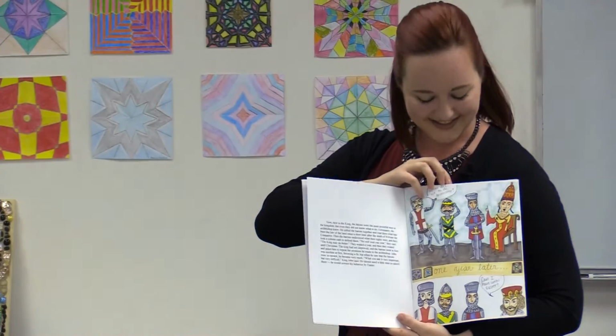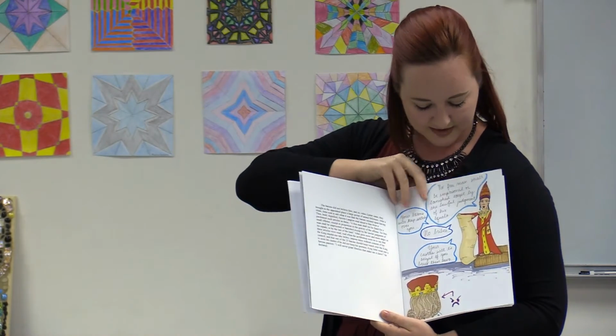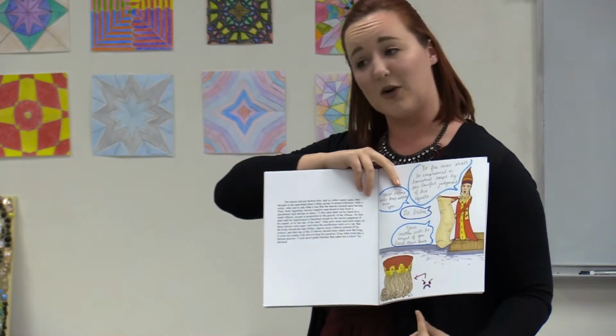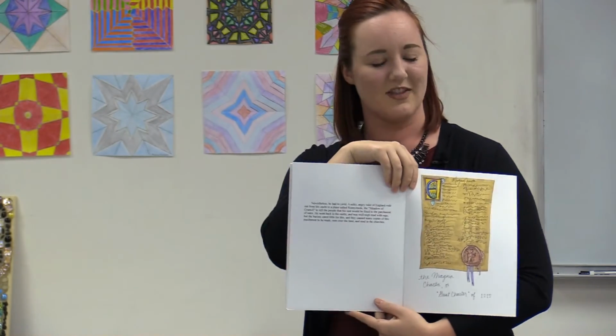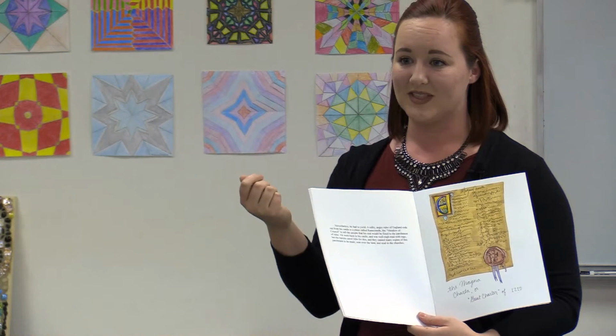All his barons. King John having the Magna Carta text read to him, all his rights. He's very grumbly. They couldn't see his face. And then there's an illustration of the Magna Carta. We actually did something really fun this week. I demonstrated what a wax seal was for them. They thought I was going to set the building on fire.